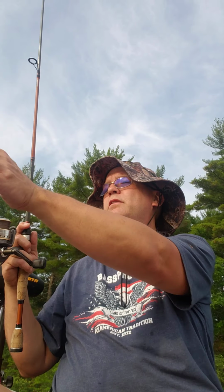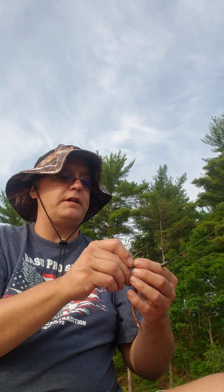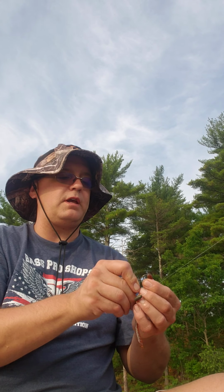That goes to show, when you feel that hit, cast back to the same spot and work it back in slow. A lot of times you can get a good result. Just reel it back in slow. Let the lure, let the plastic work do its thing. And they're going to get it right on the drop, which is what that fish did. Fun to catch, though.